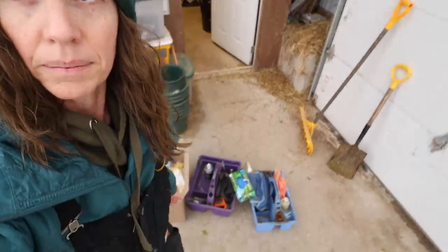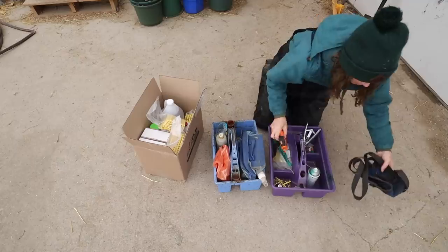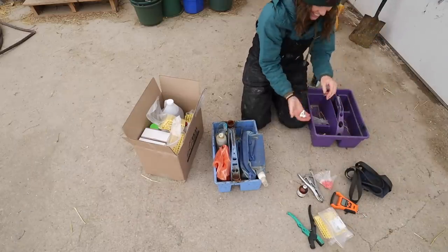Okay, it is time. I mean, my sheep are the ones that always have to remind me that it's time, but I have to get these organized. It's nice to have a lambing kit available when lambing is actually in full force. Look what I found!